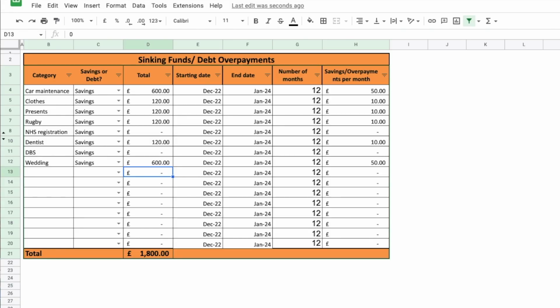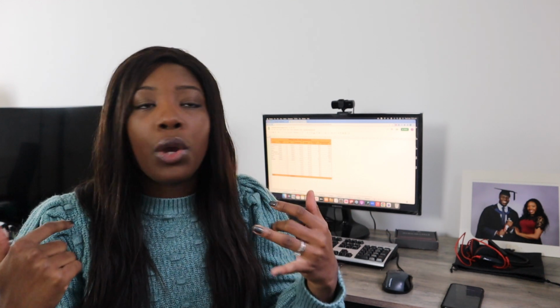Okay, so next up, depending on the time of year, I will think about our sinking funds. Now, in terms of what sinking funds are, these are basically upcoming expenses that you want to save up for over time, because they're not typically your monthly or your weekly expenses. As an example, we have a sinking fund for car maintenance. Whenever we have to renew our insurance, or go for an MOT, or get road coverage, we'll typically pay for that once a year.